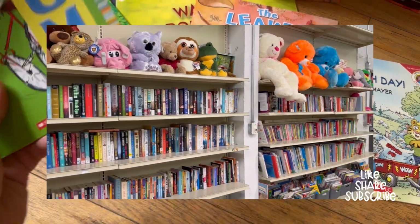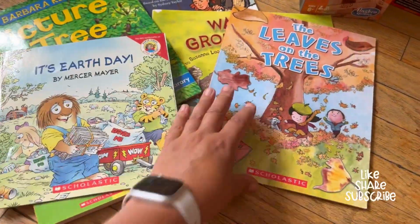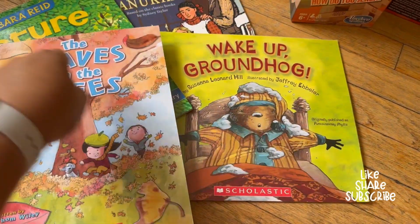These ones were $1.99. Some of them were $1. Some of them were, this one was $2. And they're from different thrift stores.